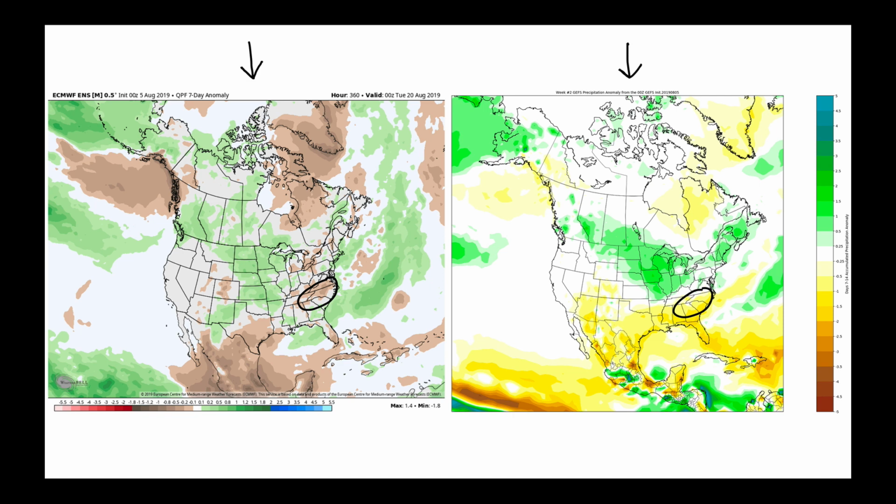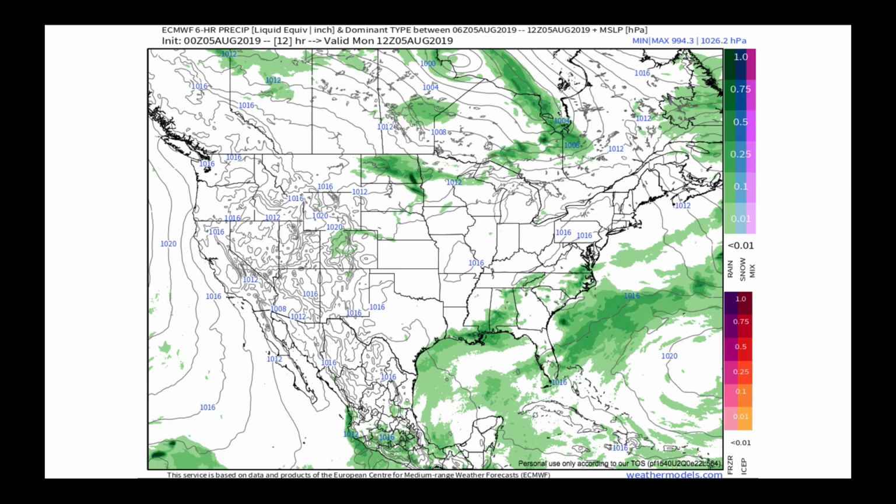I'm talking about those pop-up showers and thunderstorms. These models are lower resolution, and as a result, they can't pick up on those individual events as well. But it at least gives us a picture as to what to expect going into week 2. A dominant feature will be the position and strength of this ridge and the northwest flow that we get around it, and that'll be centered pretty far to the west of North Carolina.